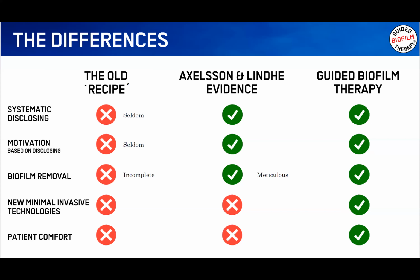Let's be honest, the thing that we don't see, mostly the biofilm, that is a soft plaque, we don't feel it. So we're going to be more abrasive and remove some enamel in the process.